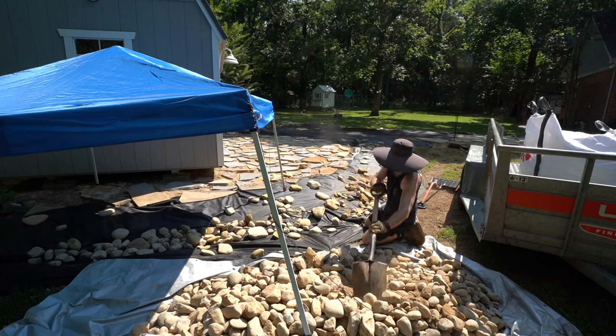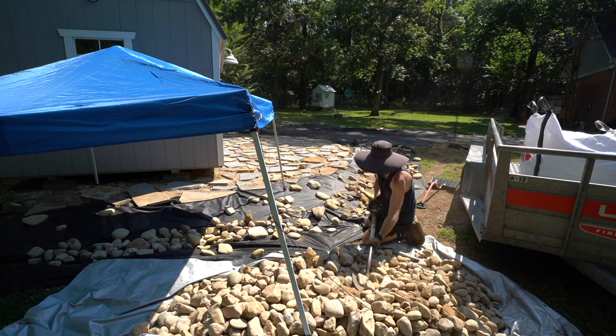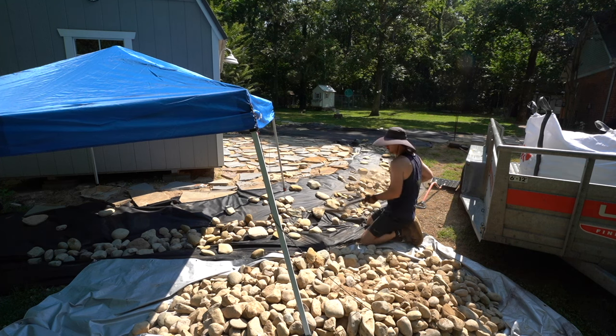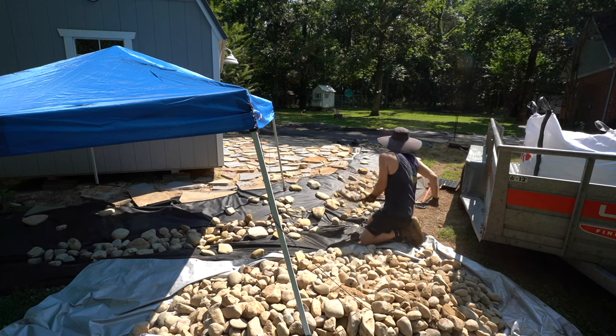Oh, and this pile here, this is not from that bag that's on the trailer. This is a completely different pile sitting on a tarp. Lucky for me though, it's all on the ground so I can just bend on my knees and use a shovel to forcibly put the rock on the shovel and throw it into the riverbed.